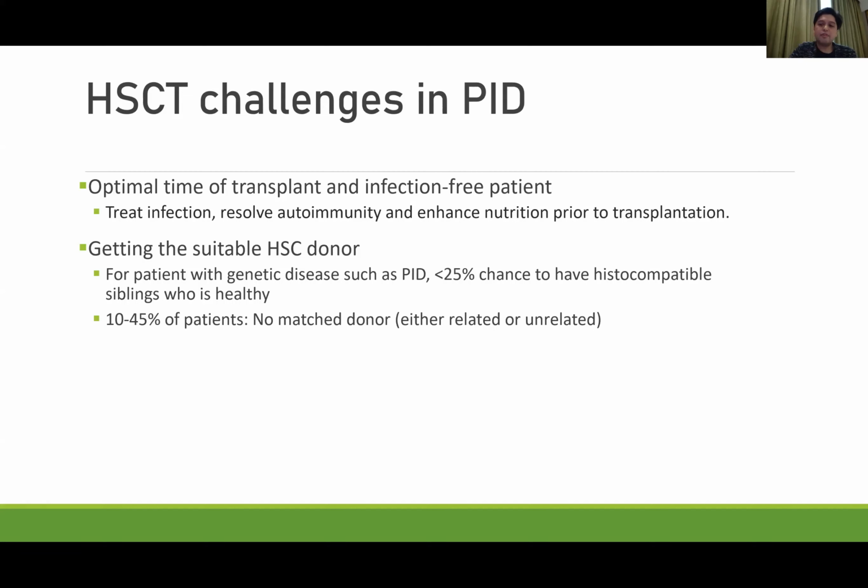For patients with a genetic disease such as PID, the chance of having a histocompatible sibling who is healthy is usually less than 25%. So the matched unrelated donor is a viable option. We have a lot of national cord blood banks around the world. The success rate of getting a donor is very much dependent on race and ethnicity. So up to 45% of patients do not have a matched donor, either related or unrelated.